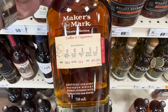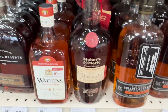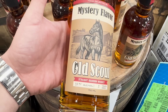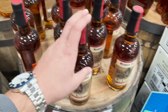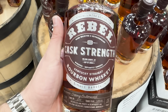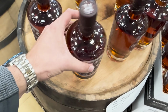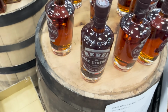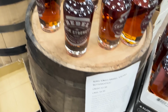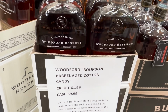That's nice. 108 proof. It's got a nice coffee finish on it, he said. Very interesting. And this one might come home with me. A 5-year, 58% alcohol. Very nice. Man, this is crazy. Holding a Rebel cask strength creamy butterscotch, 126 proof. Now I know some people may not like the Rebels, but the people that do this here, they're professionals. They're really good. They have great stories and they know what they're doing with these store picks. They're famous for it.